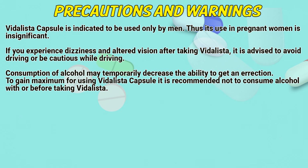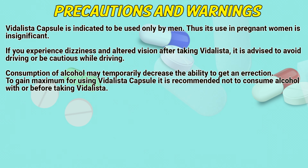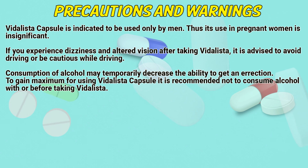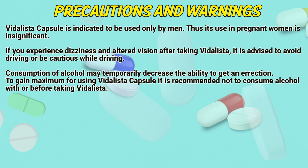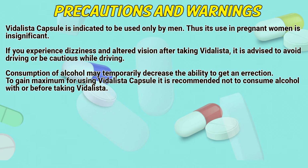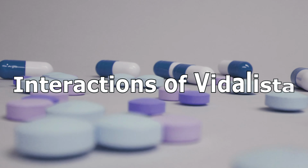Precautions and Warnings. Vidalista capsule is indicated to be used only by men. Thus its use in pregnant women is insignificant. If you experience dizziness and altered vision after taking Vidalista, it is advised to avoid driving or be cautious while driving. Consumption of alcohol may temporarily decrease the ability to get an erection. To gain maximum benefit from using Vidalista capsule, it is recommended not to consume alcohol with or before taking Vidalista.